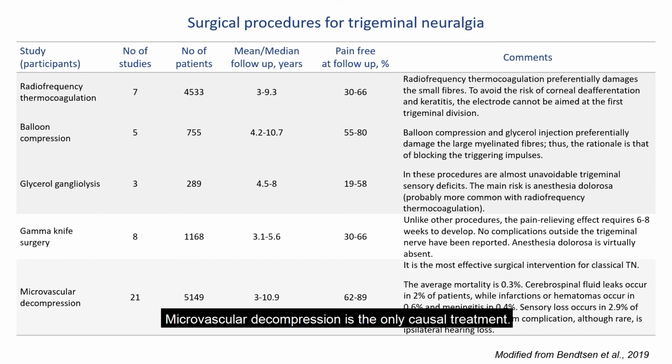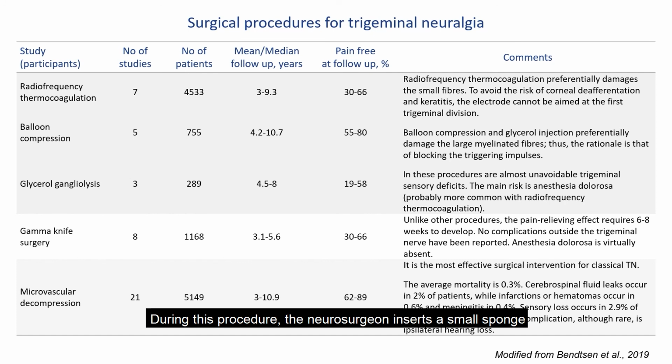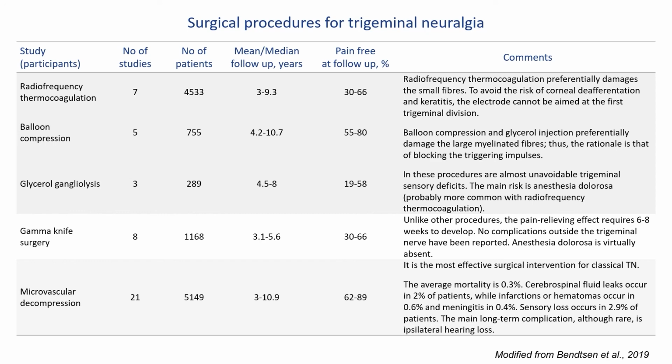Microvascular decompression is the only causal treatment. During this procedure, the neurosurgeon inserts a small sponge to keep the pulsating artery separated from the trigeminal root. Meta-analyses of the largest studies have demonstrated that microvascular decompression is the most effective surgical intervention for classical trigeminal neuralgia. At 1-2 years after the procedure, about 70% of patients still have pain relief.